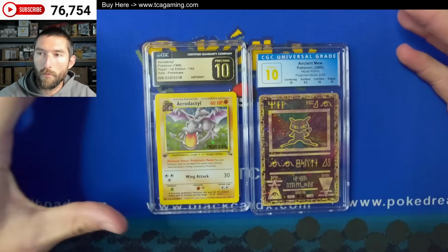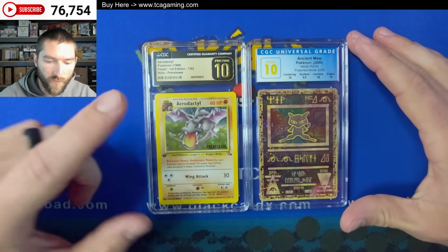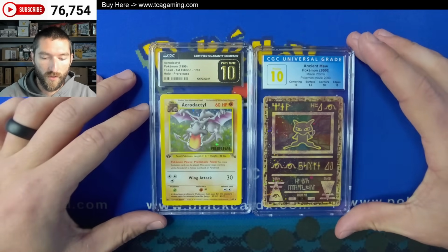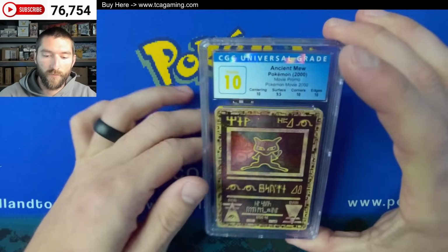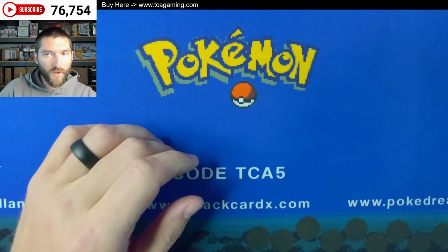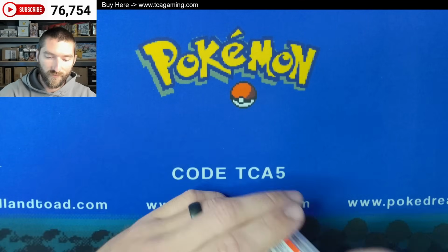All right, these two I bought from PWCC. Got the Pristine pre-release Aerodactyl. It was only like $400 or $500 if I'm thinking right. And then we got the Pristine 10 on the Ancient Mew, which would be a new gold label. So I'm probably going to have that one recased.